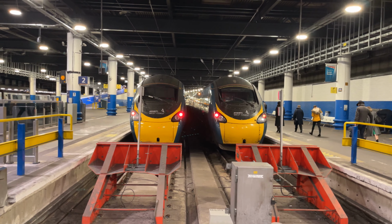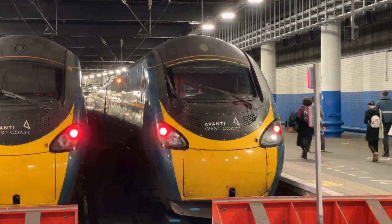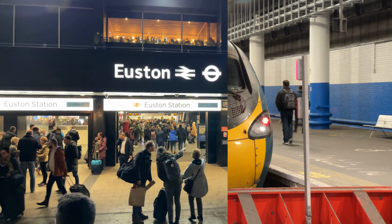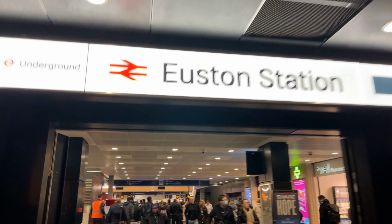Today we are taking a ride in first class with Avanti West Coast from here up to Coventry on one of their Class 390 Pendolinos. Although the sun has since set on this chilly November evening, the station is still bustling with people, the departure hall filled with the music from the pianist in the corner.